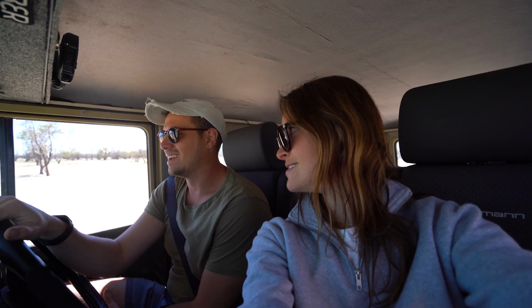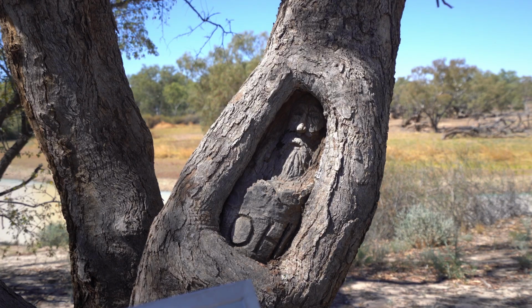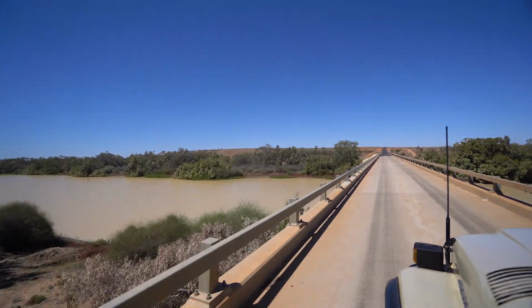He has a chat about Burke and Wills, and it was just a crazy expedition, doomed from the get-go. But yeah, wild story. Definitely worth coming out to see it and look at the tree with the face carved into it. That was cool. Okay, we'll get going.